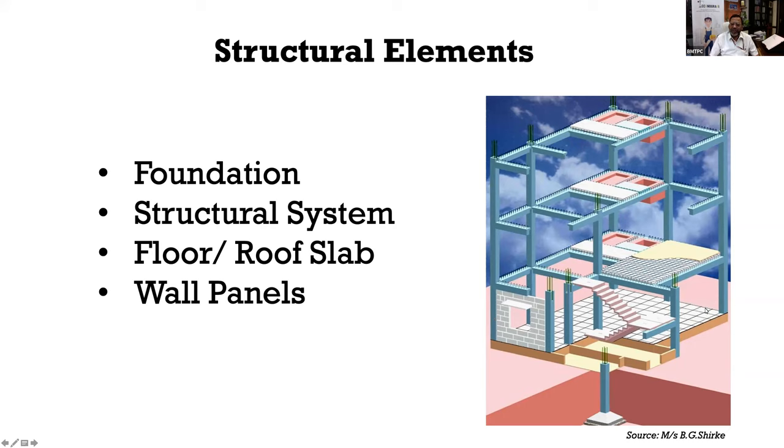So conventionally, we do everything at the site, where the reinforcement cage is laid, then shuttering is placed, then concrete is poured, then shuttering is removed, and then the shuttering for the beam is placed, then the reinforcement cage is placed, then reinforcement for the slab is placed, and then beam and slab are cast together, then the shuttering is removed, and then the bricks are laid to construct infill walls.